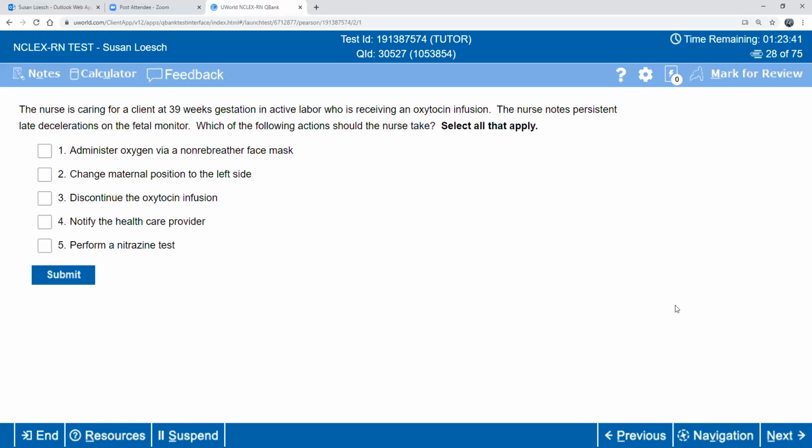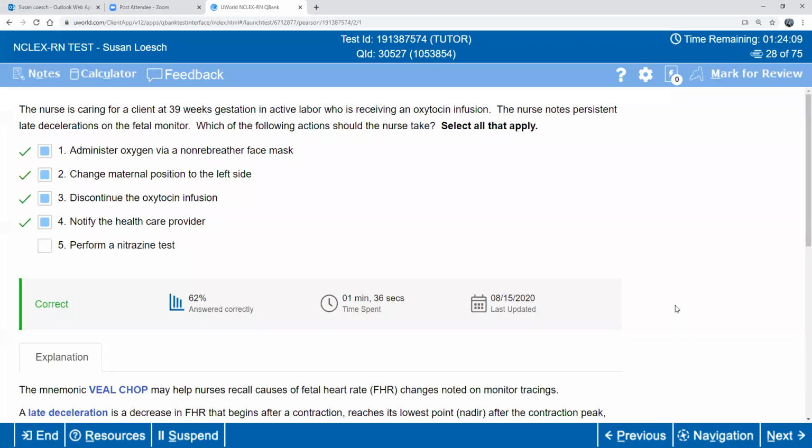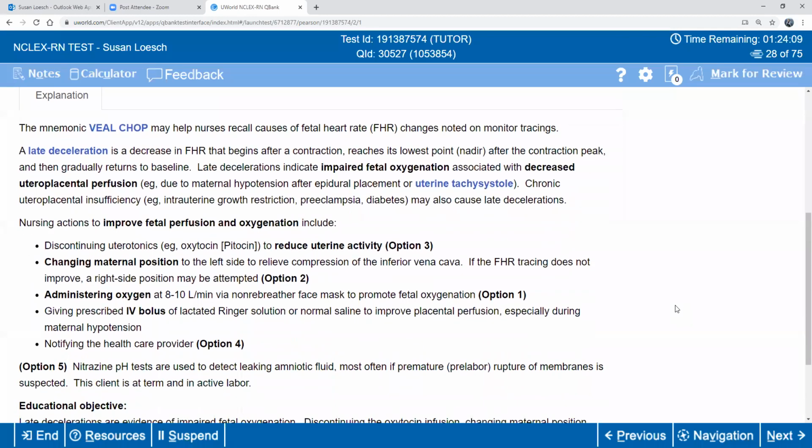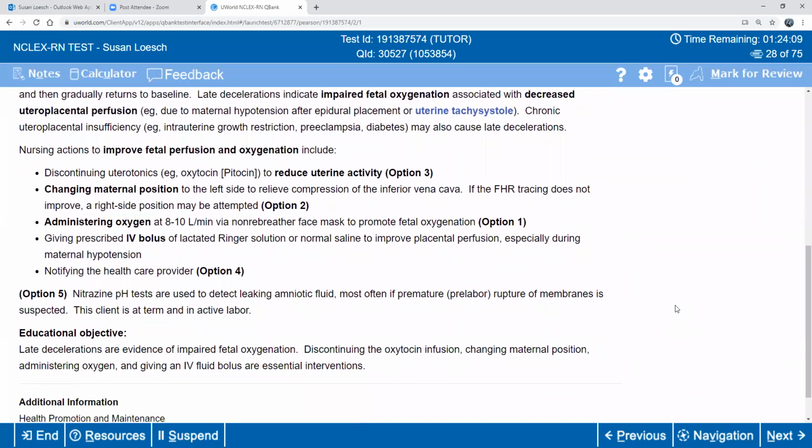She's 39 weeks. Discontinue the oxytocin, because of the decelerations on the fetal monitor. So change maternal position. Administer oxygen. Notify the healthcare provider. And submit. Good job. Just in case you didn't know, the nitrazine is for detecting leaking amniotic fluid.